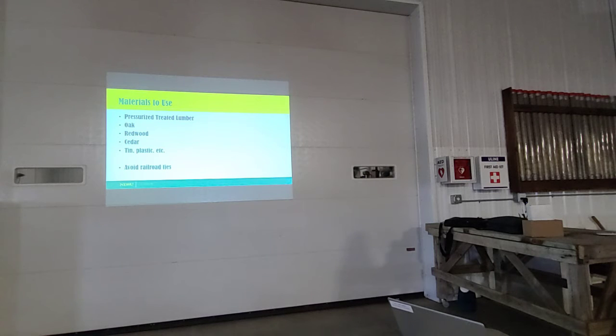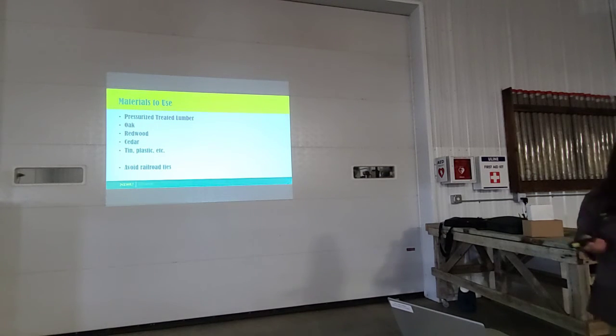If you do have a more expensive taste or you have the affordability, you can look at getting oak, redwood, cedar. Even if you wanted to do a tin, plastic, like I said, stone, brick, some of those other ones, but you do want to avoid the railroad ties. Unless you're going to do a flower bed, then it would be okay.